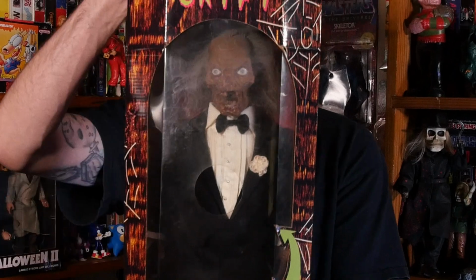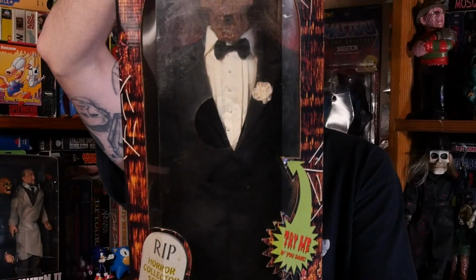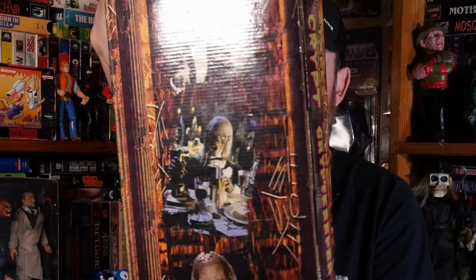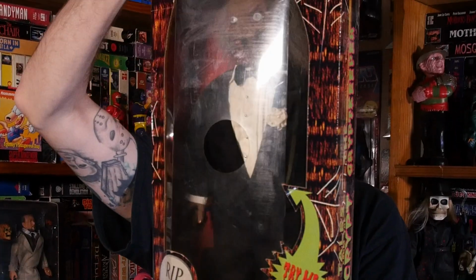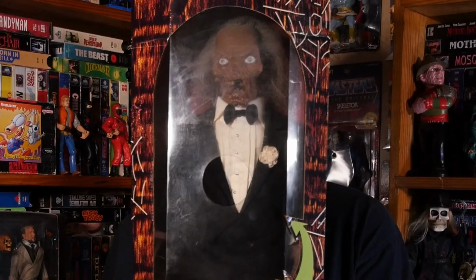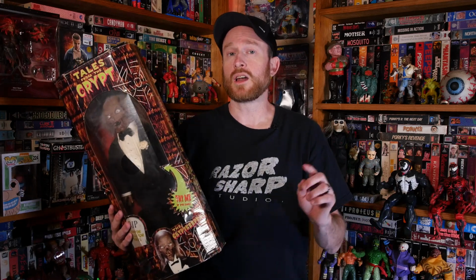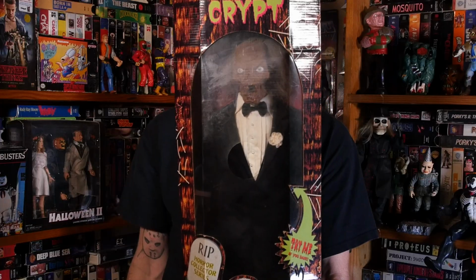First up this week is the Cryp Keeper from Tales from the Crypt. This is an awesome action figure. This one is from 1998. Most of these are numbered to only 30,000 ever made. A few of these were 100,000. I know the Bloody Michael Myers, they made 100,000 of those. But most of the figures, and all the ones that I'm showing off, only had 30,000 created.